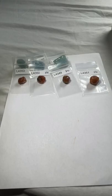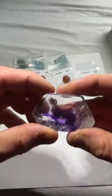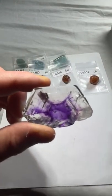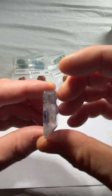Next, we have a little bit of random stuff. These are really cool. These are Brandberg slices. Oh, Brandberg amethyst slices. Oh my god, these are ridiculous. Look, really nice.